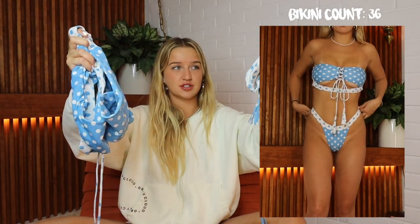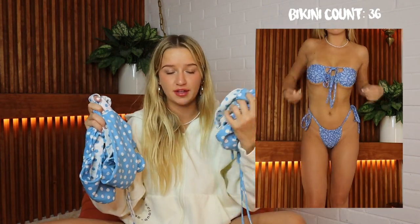Speaking of being so obsessed with a bathing suit, I got this one piece from REVOLVE and I loved it so freaking much that I actually got the two-piece version of it. These are my favorite. I love them. The colors are cute. Everything is just so perfect about these. This one is another one of my favorites. It's so cute. I love, love, love blue bathing suits.